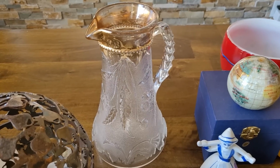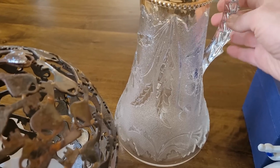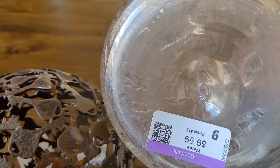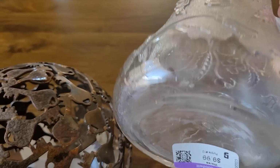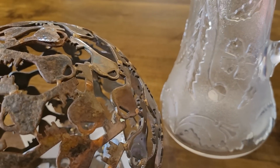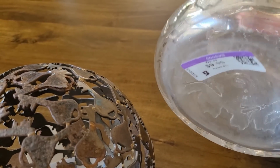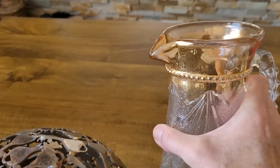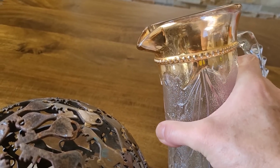Last but not least, a beautiful picture. Now, I honestly think this is antique. It's a gorgeous piece. And it does have a pontil at the bottom, which tells me it was handmade. It does appear to have been molded to some extent by the pattern, and it does have mold lines. The top is gold. Appears to have been painted, and there is some wear to it.